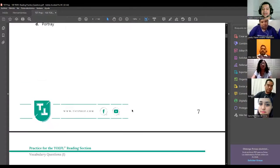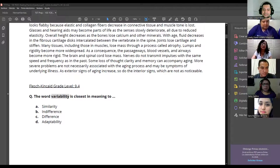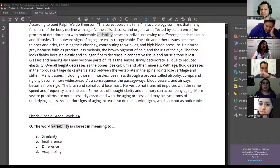Perceive. Let's see. Next one. Tissue and aging. The word variability is closest in meaning to which one? A, B, C, or D? D as in David, adaptability. Yes. Okay, in this case, variability, let me read. It says, all the cells, tissues, and organs are affected by senescence, the process of deterioration with noticeable variability. So in this case, variability between individuals is letter C, difference. It's closest to variability because it looks similar to difference, but some people might say B seems like a good choice, but it's letter C, right? Difference.